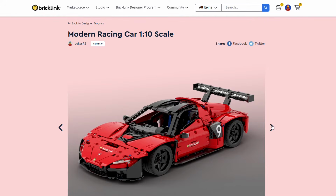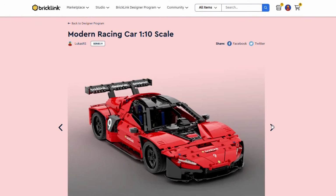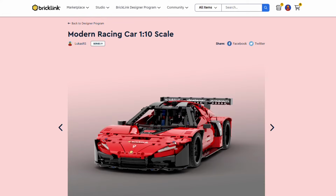Next up, we have the modern racing car 1/10 scale. This is a Technic style build, which is rare for the BrickLink designer program, which is the reason that I'm highlighting it right now. I like everything about this submission except for the fact that there are no minifigures, and I also don't like the blue pins.